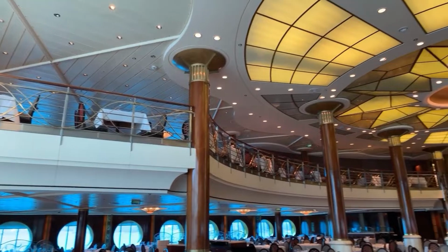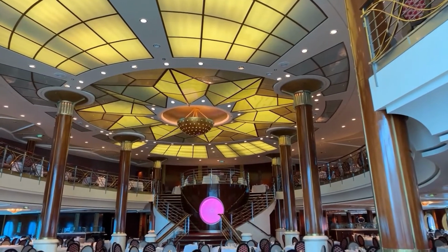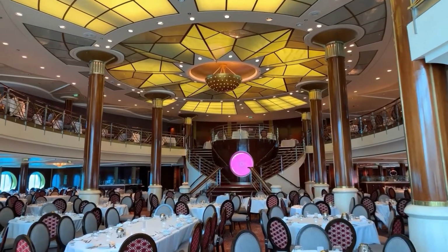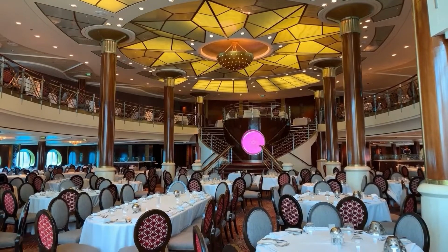And there is deck 5. And there's a staircase. If by chance you come in on the wrong deck, you could always walk up or walk down, or go back out to the elevators.